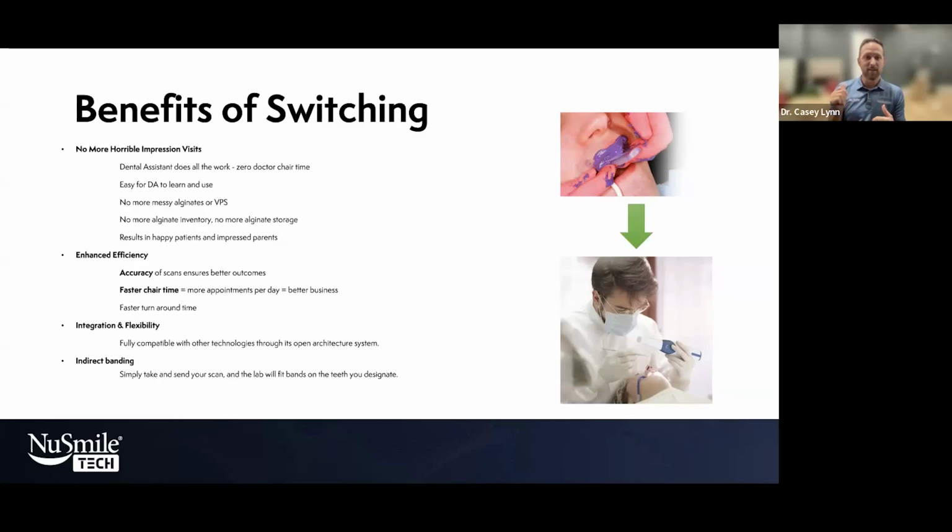The turnaround time is quicker just because I don't have to have my team clean impressions, fill out a lab script, and have me check the lab script. I still check the digital version, but it's a very simple process. And since it's all already templated out, which you guys will see later, it's a no-mistake, easy flow option in the office.